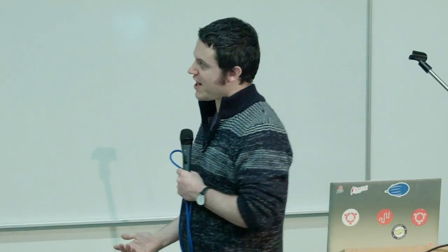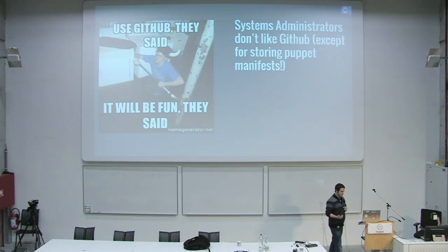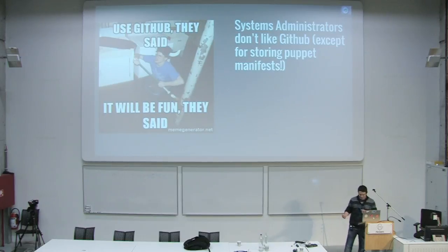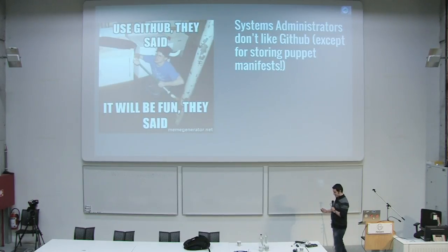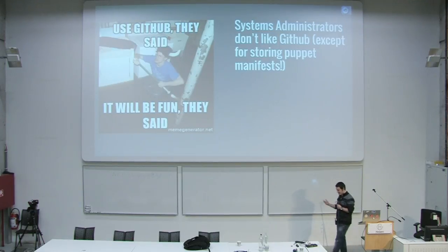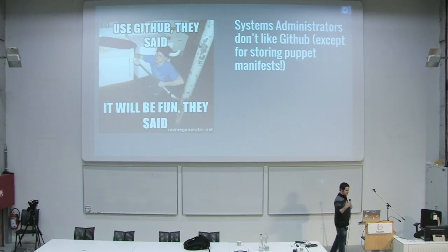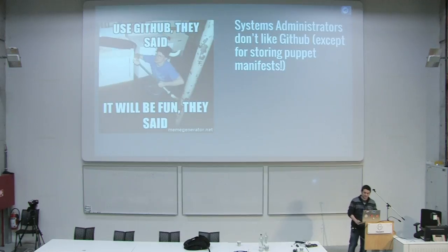So the flip side is, system administrators don't particularly like GitHub for software deployment because it doesn't provide a package to deploy your stuff. It just provides some source code. And so system administrators like binaries. They like stuff where they can say, here's a stack of bytes, go and put that onto my server. But of course, they do like GitHub for storing Puppet stuff.